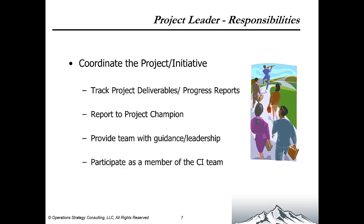The next role that we're going to talk about is the project leader. The main responsibility of the project leader is to coordinate the project or initiative. This includes, but is not limited to, tracking project deliverables as well as progress reports, delivering these reports and deliverables to the project champion and anybody else in the corporation who needs to know or be apprised of the progress of the initiative. They're also going to provide team members with guidance and leadership on a day-to-day basis.